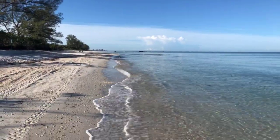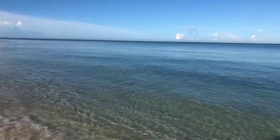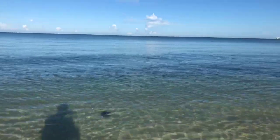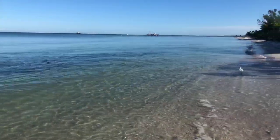No signs of that dirty old Lake Okeechobee water. Lake Okeechobee. That dirty old water they released. It's sad how they get away with that.